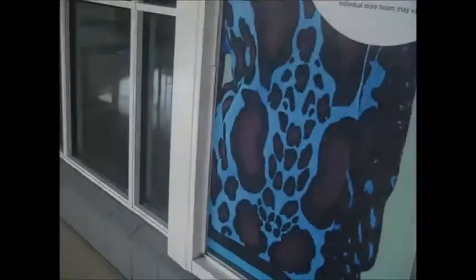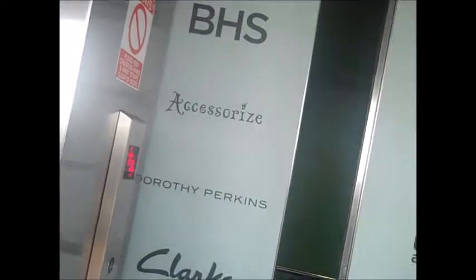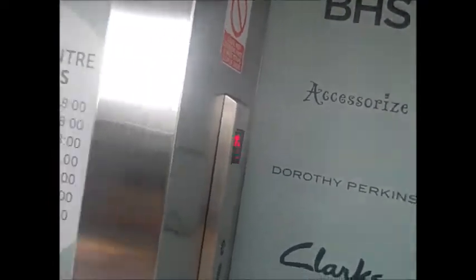Main cab, lift one, cab. First floor. Here we are. Doors opening. Pretty basic cab. And then what we can do, Ian, is go down to the other bit of the centre there. We'll close. There it goes. And that's it. This is the lift at Dolphin Centre car park in Poole.